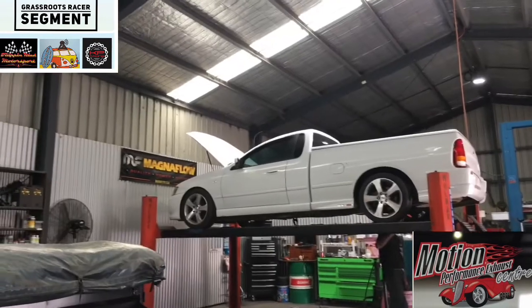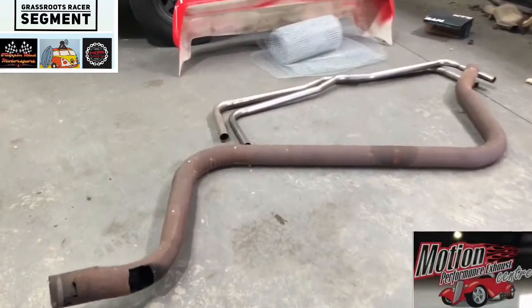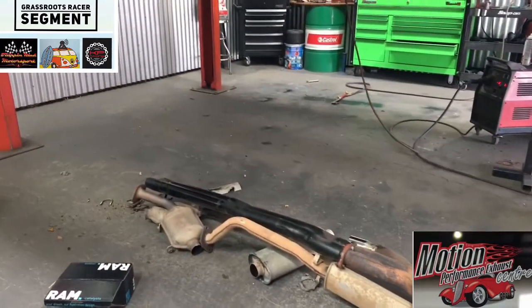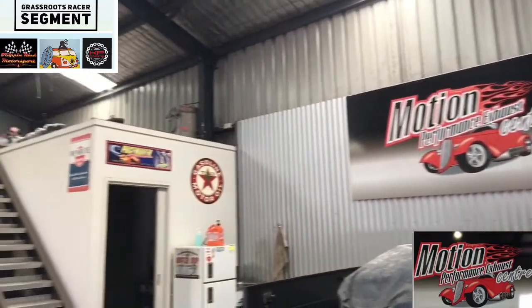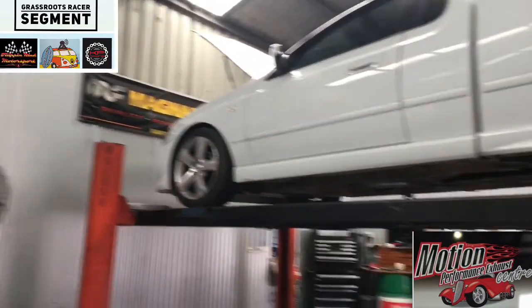Do you fix exhausts if they're a bit rusty, or do you put new ones in? Yeah, absolutely. So we'll work on anything from high-end XLs that have a rusty exhaust to Aston Martins and Ferraris, and basically whatever you've got, we can sort it out.